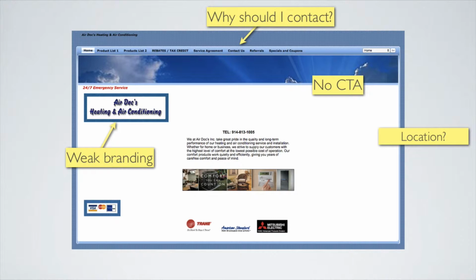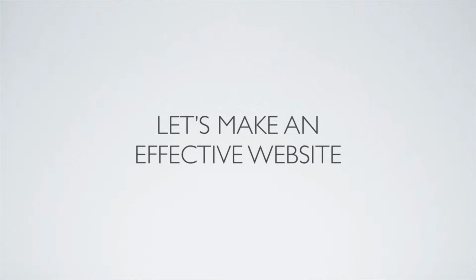There's no call to action. So not only am I not impelled to pick up the phone and call, I'm not being asked to do anything else. I'm not asked to inquire about a free estimate or to learn more about the company. All in all, there are no clear goals that this website has set out to do. It's more or less a glorified brochure. So let's make it into an effective website.